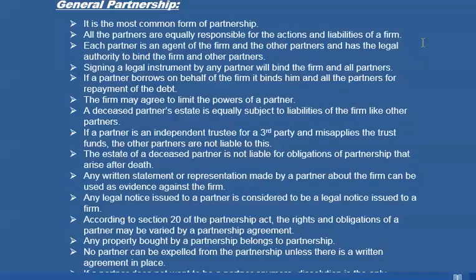If a partner borrows on behalf of the firm, it binds him and all the partners for repayment of the debt. The firm may agree to limit the powers of a partner. A deceased partner's estate is equally subject to liabilities of the firm like other partners. If a partner is an independent trustee for a third party and misapplies the trust funds, the other partners are not liable for this.